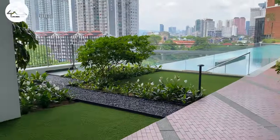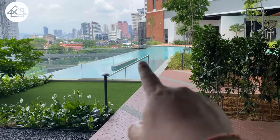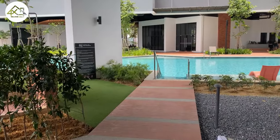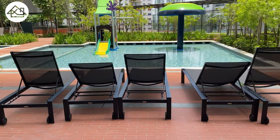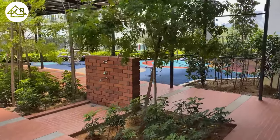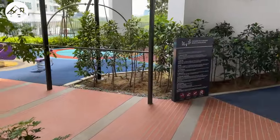And this is where you go to the swimming pool. It's where you go down. Here's a shower. And you can also go down from here. This is the children's side of the pool. And this is the shower for the children. Okay, this is the playground, children's playground.